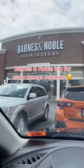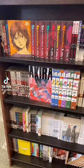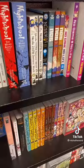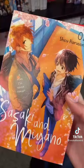Let's go on a Barnes & Noble run to look for some early manga releases. I didn't even know that Toilet Bound was getting a spin-off. This is so cute. One of these days, I'll start reading number 6. Yes, they have Sasaki and Miyano! They're also restocking volume 6 for The Promised Neverland. Alright, I only got 2 things at Barnes & Noble.